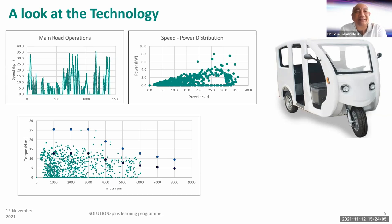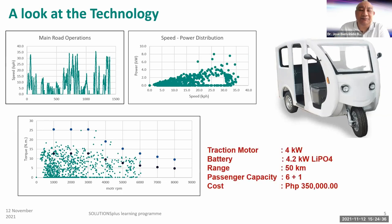See, drive cycle is a speed-time trace of the vehicle. So it could go beyond 35 kilometers per hour. In fact, in some cases, I believe in the provinces, it could even go beyond 40, 45, 50 kilometers per hour. And depending on the load, that gets translated into the speed-power distribution graph, which now indicates that somehow you would need an electric tricycle powered by a 4 kilowatt motor. You would see on the graph on the right of the drive cycle how the power distribution requirement of a tricycle looks like.